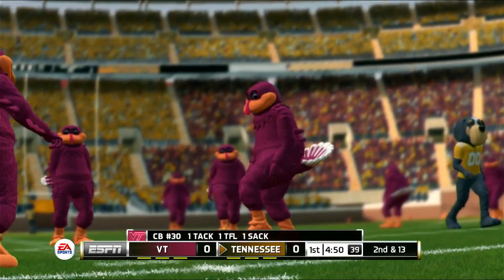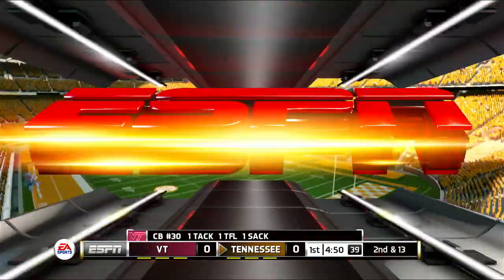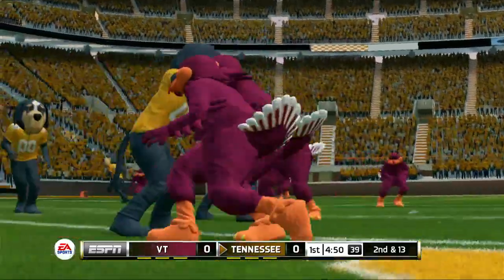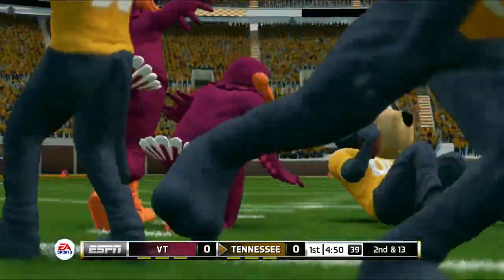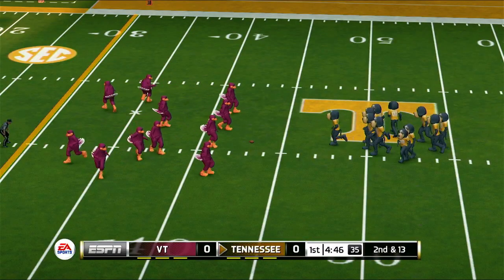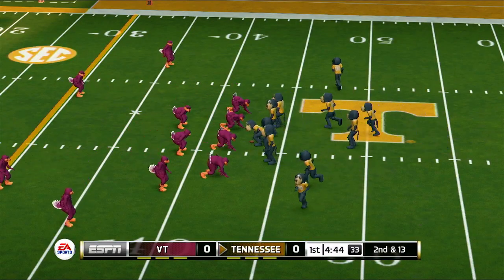To the quarterback and end that. Got started. This young man didn't even have a chance to make something happen. It's tough to find your receivers when the defense is in your face like that. So it's second down and 13 yards to go following that quarterback sack.